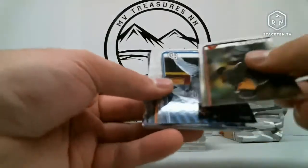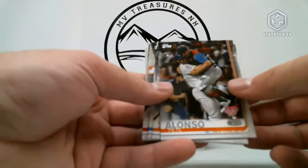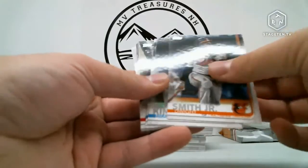Need some more Curtis Grandis in color. Oh, I wish you the best. Here's a Pete Alonso Home Run Derby for the Mets.